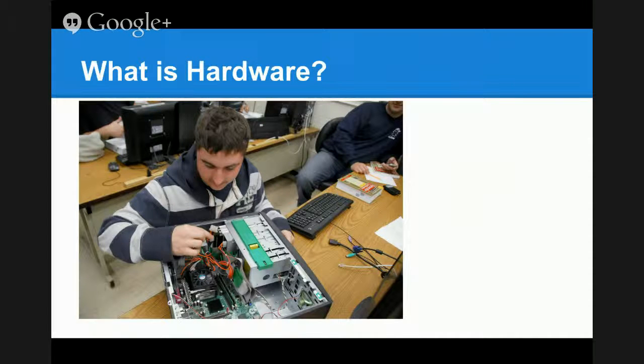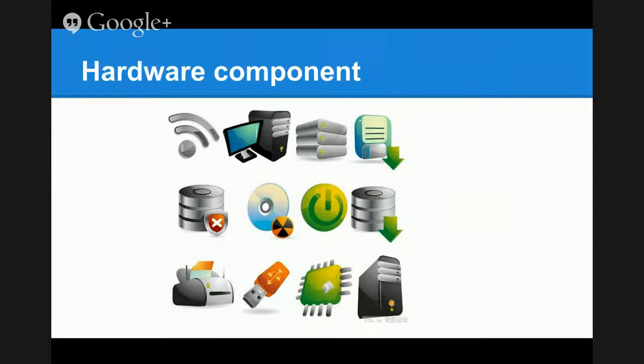The third part is what's the hardware? The hardware components. There are several hardware components: input device, output device, CPU, and storage device such as memory.